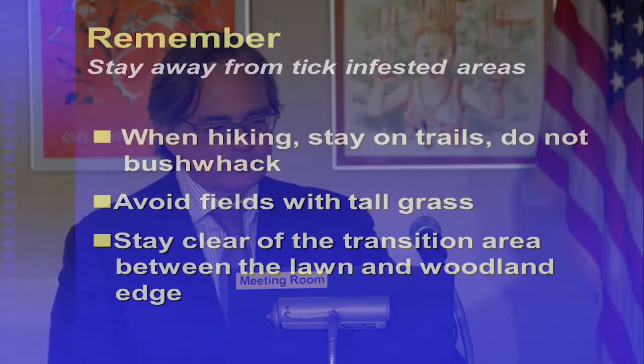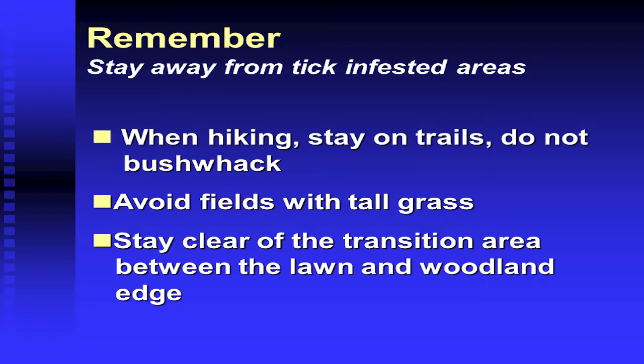Bushwhacking is often associated when hiking with exposure. You know, when you go off trail and whack the bush, get it down as you walk through. That's high risk. Tall grass, and then the transition area between the lawn and the woodland edge is where they come in.